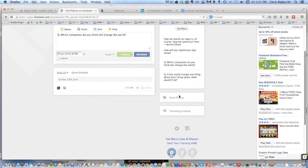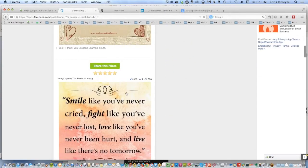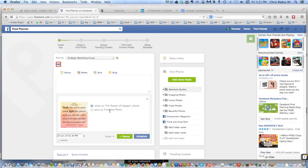That's one thing. It gives you all these photos. You often see photos and you wonder where they come from. So here's a bunch of photos. You can do it the same way. You can schedule it. You click share this photo, and here's your schedule, however you'd like to do it, and it's going to schedule it for you.